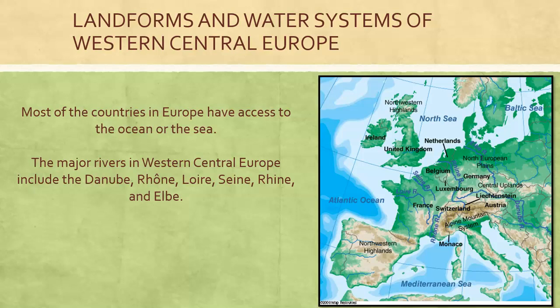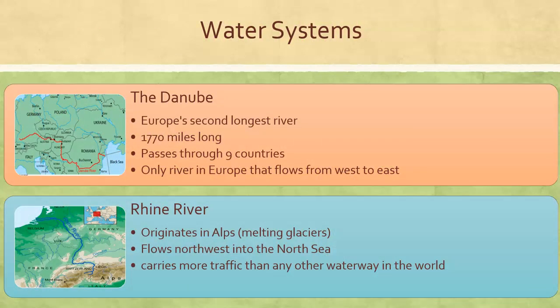Europe is surrounded by water on three sides, so most of the countries in Europe have access to the ocean or the sea. And over the years, rivers have played an important role in the economic development of Europe, largely due to their ability to interconnect the various regions of the continent. The Danube and Rhine rivers are two of Europe's most important water systems.